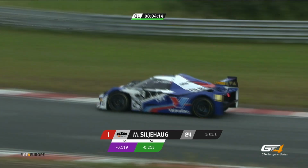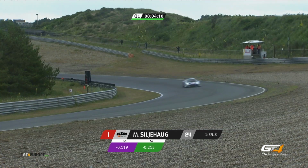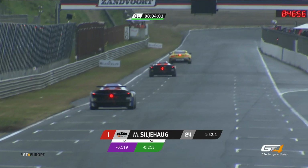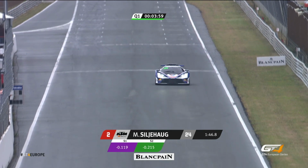I said look for a time coming from Benjamin Nassen. He'd fallen to 16th overall, having been the pace setter at the outset. He puts his McLaren into 2nd place. He's 1/2 a second down on Siljehaug. Siljehaug, though, is moving the target all the time. Here he comes to complete another flying lap. His 8th lap, 7th flying lap in all. Will he get into the 46s?